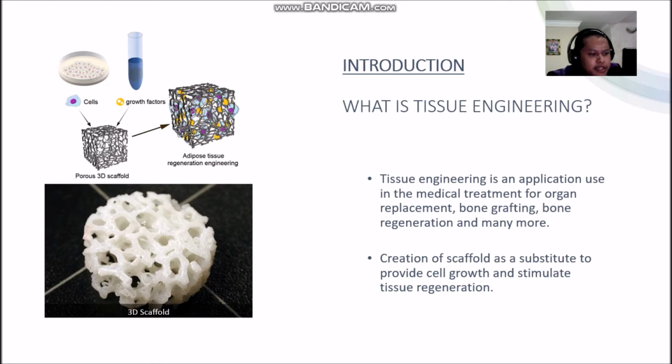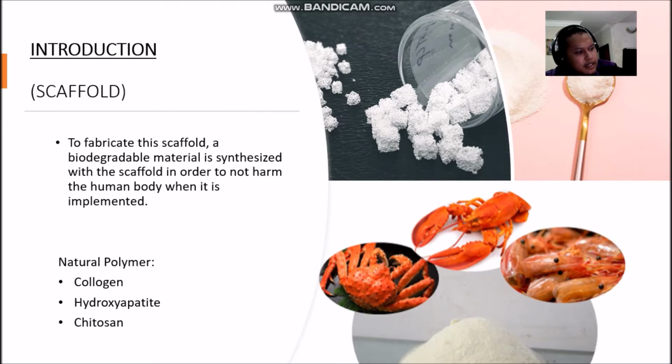The application commonly uses polymers that are crafted with proper structure, chemical and mechanical needs towards the human body, which are called scaffold. This scaffold is then embedded in the human body as a substitute to provide cell growth and stimulate tissue regeneration. Now, to fabricate the scaffold, a biodegradable material is synthesized with the scaffold in order not to harm the human body when it is implemented.